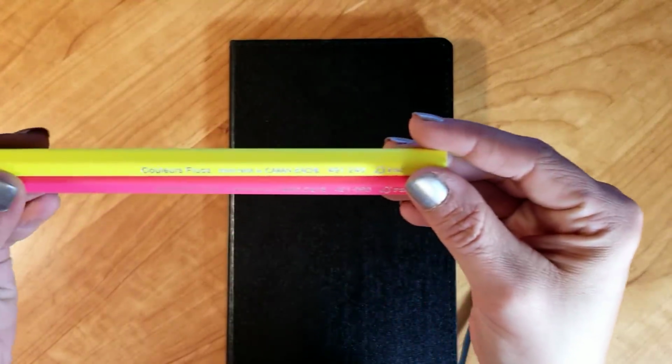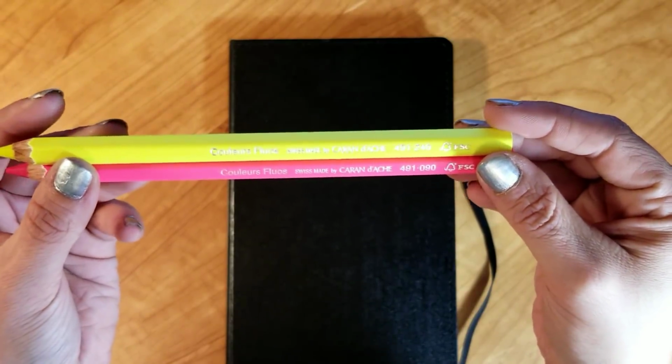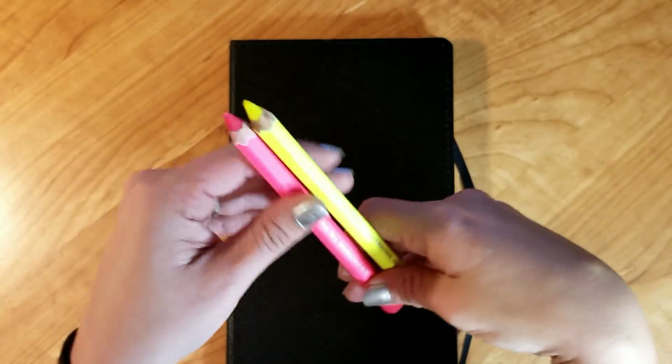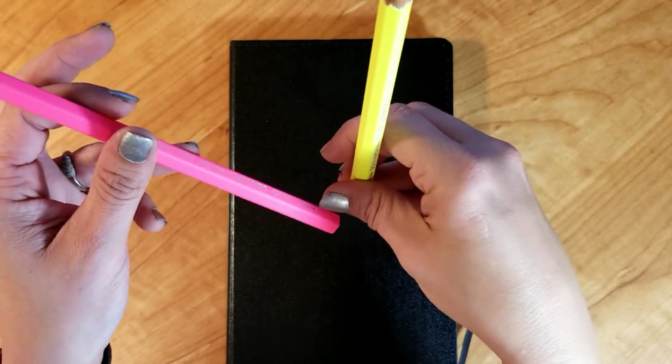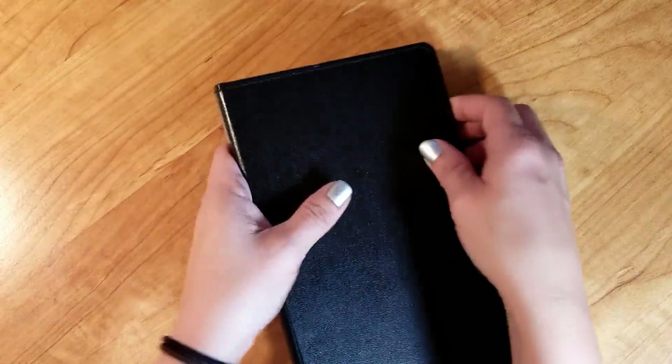These are Caran d'Ache highlighter pencils, and I got the set of 2 at Hobby Lobby the other day for 90 cents on clearance. These are too cool. If you want some big fat neon pencils, this is the only 2 colors they come in, but they were inexpensive. Okay, so this was my 9th item.